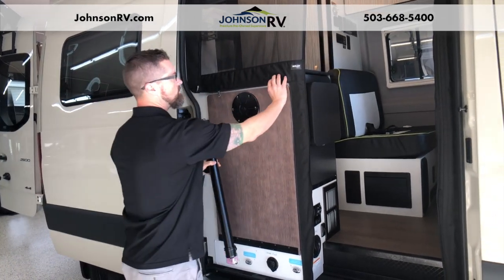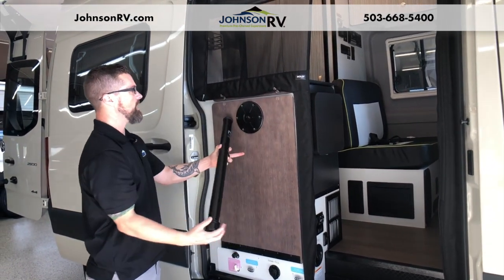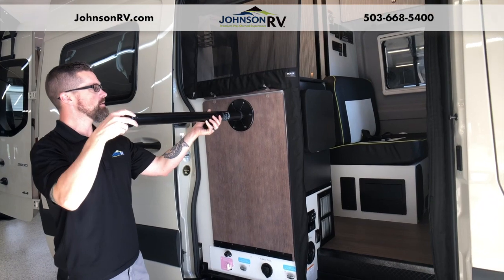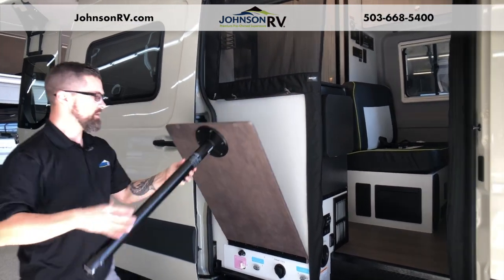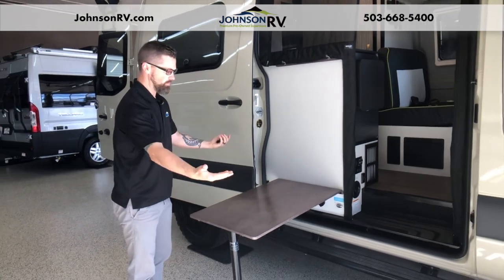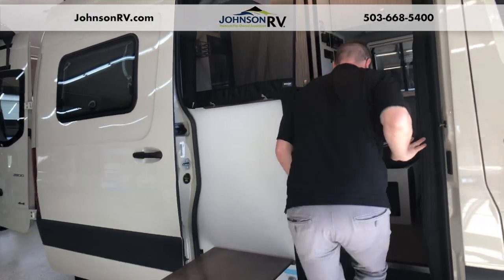This is a really nice feature if you are going to be entertaining or you just want to have a bite to eat on the patio. So put your table leg in here, line it up, twist it down nice and tight, and there you go. Set your camping chairs up and you're ready to have lunch. All right, let's hop inside.